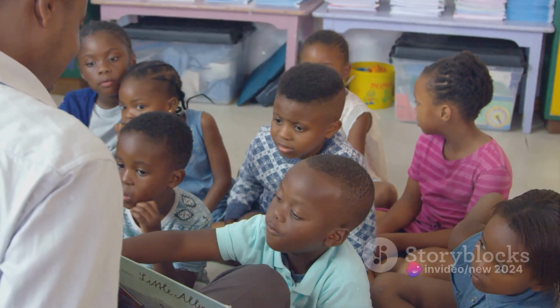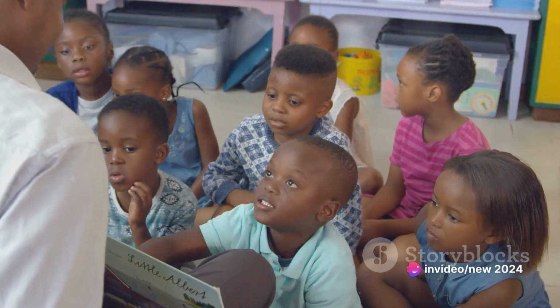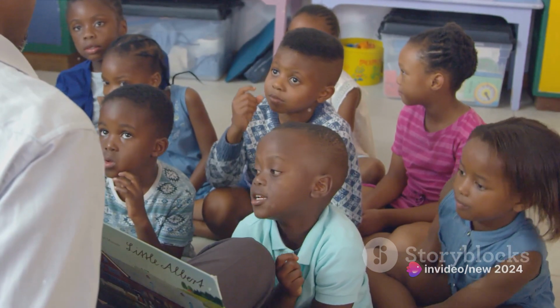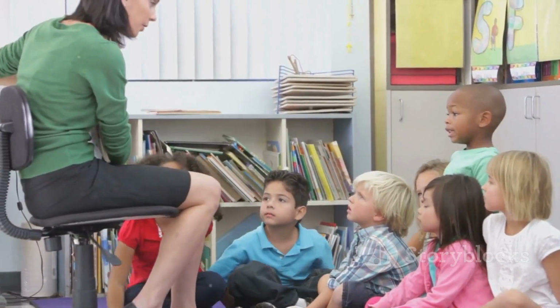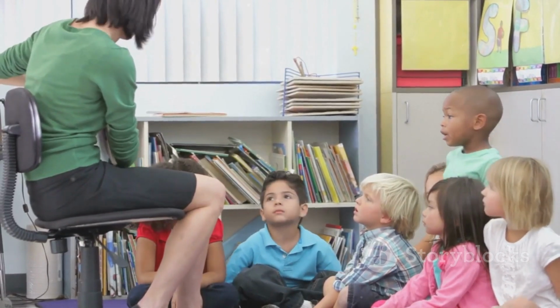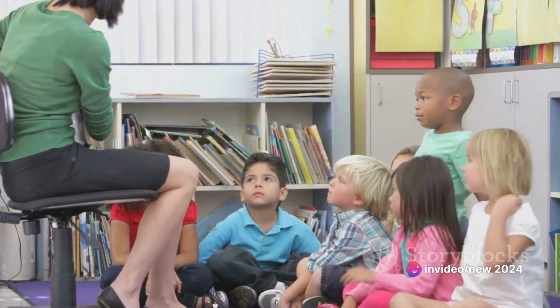Then, we ventured into the world of interactive story time. Reading aloud books with large clear text on screen is not just about reading words out loud. It's about explaining those words, asking questions, and encouraging children to read along. It's about making reading an interactive, engaging, and fun process.